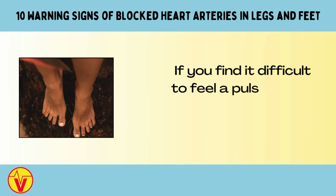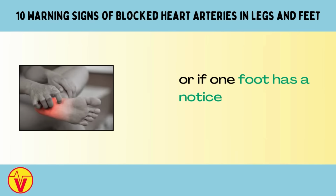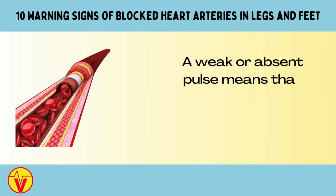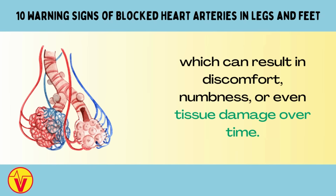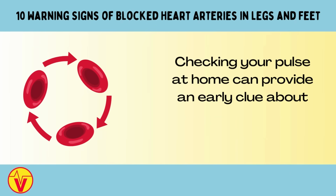If you find it difficult to feel a pulse on the top of your foot or behind your ankle, or if one foot has a noticeably weaker pulse than the other, it could signal a blockage in your arteries. A weak or absent pulse means that blood is struggling to reach the lower limbs, which can result in discomfort, numbness, or even tissue damage over time. Checking your pulse at home can provide an early clue about your circulation health.